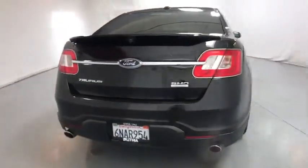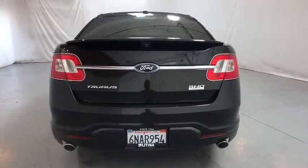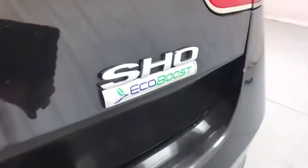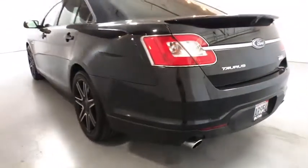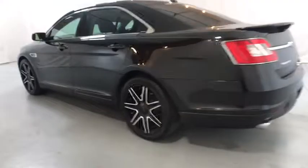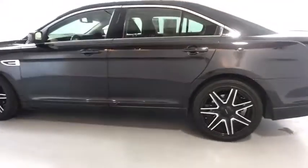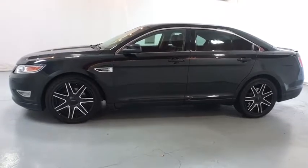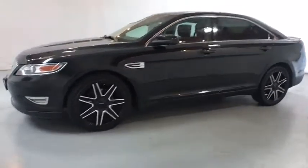CD changer, power passenger seat, keyless entry, backup camera, all-wheel drive, leather-wrapped steering wheel, adjustable steering wheel, power steering, keyless start, four-wheel disc brakes, front floor mats, cruise control, ABS four-wheel, aluminum wheels, rear defrost, AM/FM stereo radio, auto-off headlights, universal garage door opener, passenger airbag.